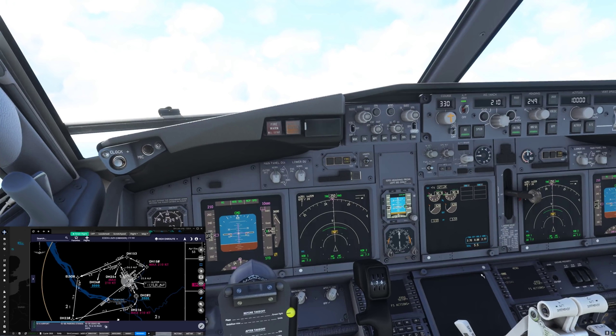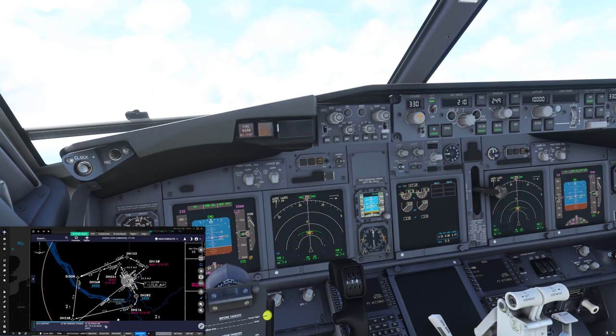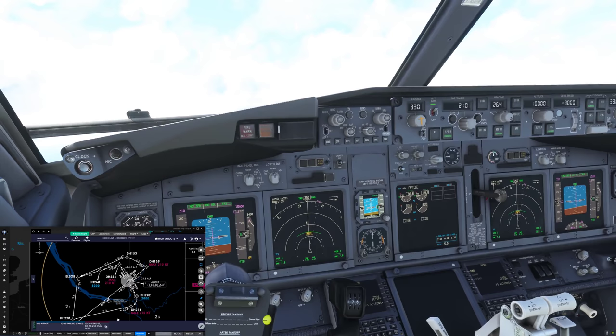Germania 45X-ray, unable RNAV, we have an FMC failure, request radar vectors. 45X-ray, roger, fly heading 270. Fly heading 270, Germania 45X-ray. Okay, that's heading select.